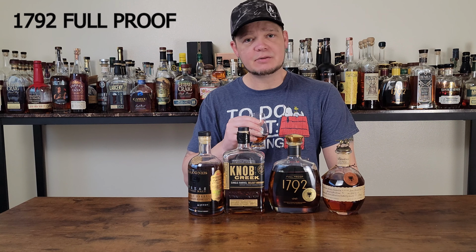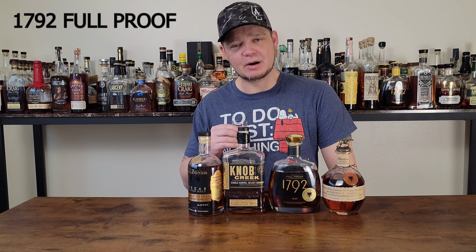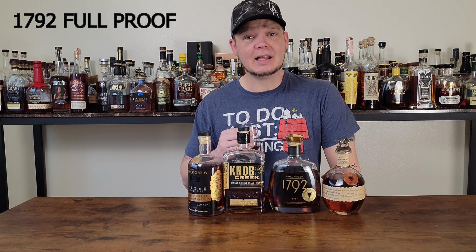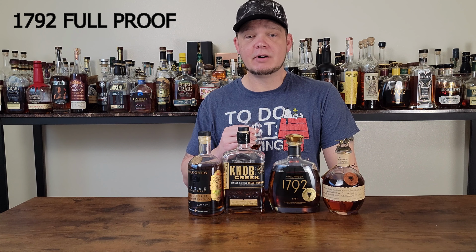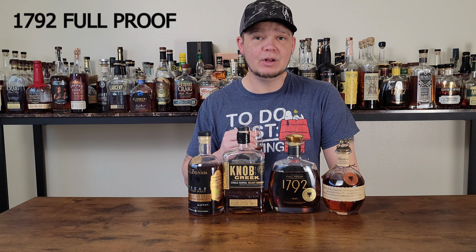And as you can see, I've been into these for a little while, so I've given them a chance to open up. These were much, much better once they had been given a couple of weeks to open up. So think about that the next time you have a high proof bottle: should you open it up and let it sit for a couple of days before you bother to serve it, or should you just open it and enjoy it? There's definitely going to be a palate difference.